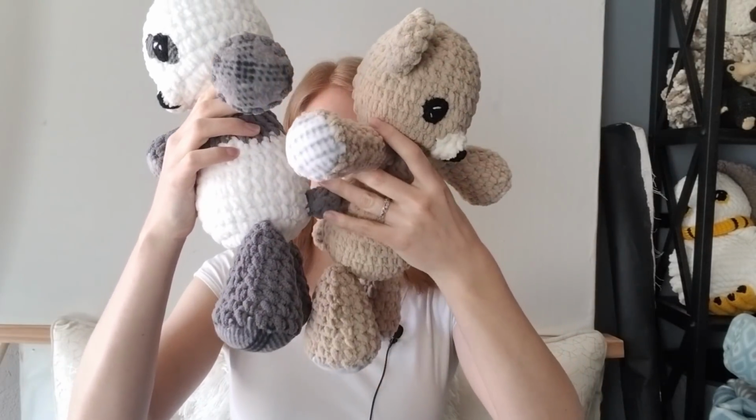This one is a little bit longer than this one. This one's kind of just like a little button tail, which I really like. I had the realization when I was sewing it on that I probably could have just done a bobble stitch when I was crocheting, and that could have been the tail. But it was the very last step and I was not about to start over. So anyway, that's that.